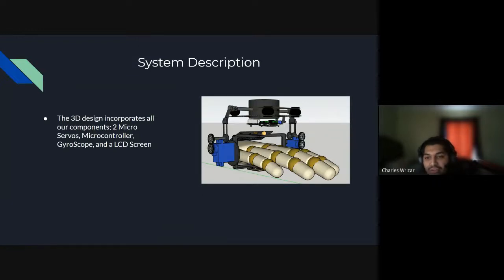So this is one of our mockups for our 3D models for what our project should look like towards the end. So right now it has two microservos, which will function as motors. And we have the microcontroller as well as the gyroscope underneath the hand and an LCD screen that will provide any kind of feedback towards the user.